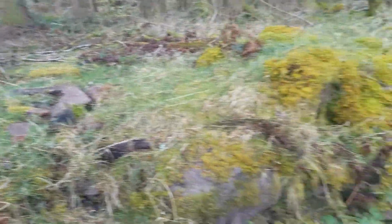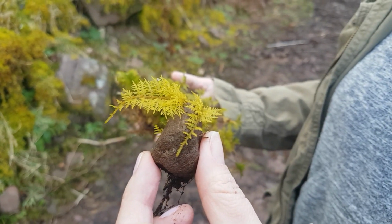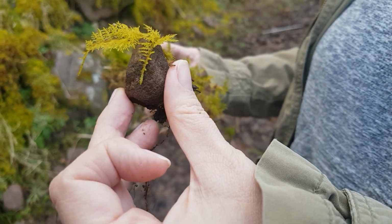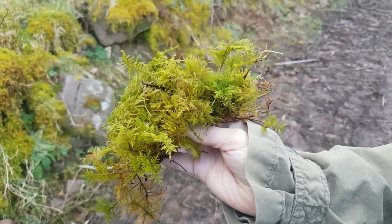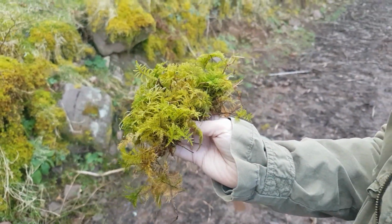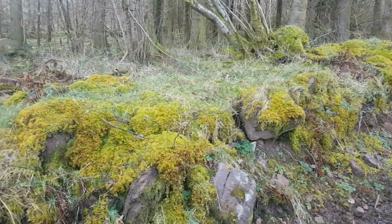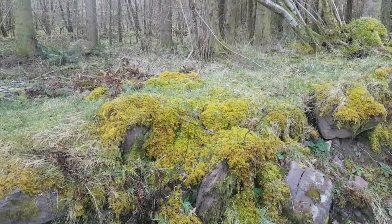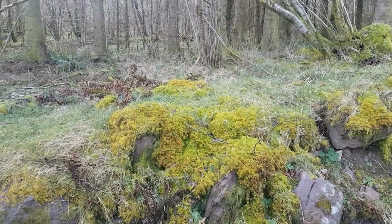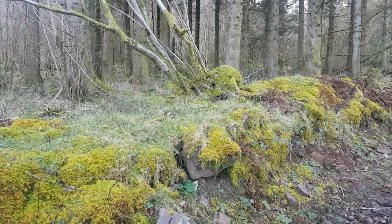What's the wife found now? Nice in the top. Oh, it's lovely, isn't it? There's so many nice things up here. There really is. What do you got there? It's a big lump of whatever moss that is. Some stunning stuff. The camera really doesn't do the colours justice. No. Just like looking up at the mountain ranges and things, you can never see through a camera what you can see with your eyes. It never quite comes out the same, but we'll carry on looking up here now.